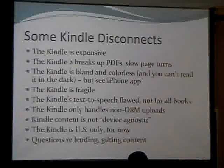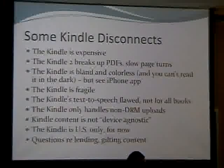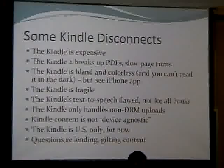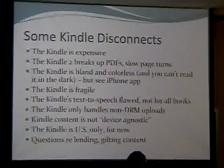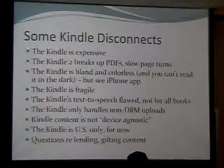And three things that are not here, because I just couldn't stop myself, but it'll be quick. There's no new book smell. Touch and feel, some people like to hold the book. There's no pagination. There's a Kindle type of pagination, but you can't get a real page number for Kindle books.